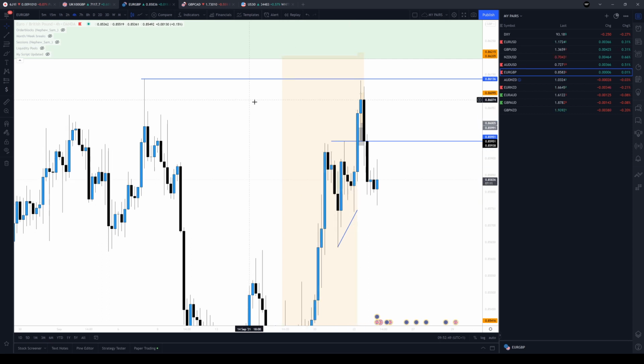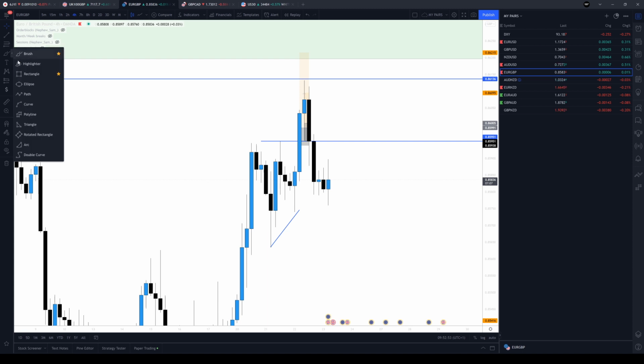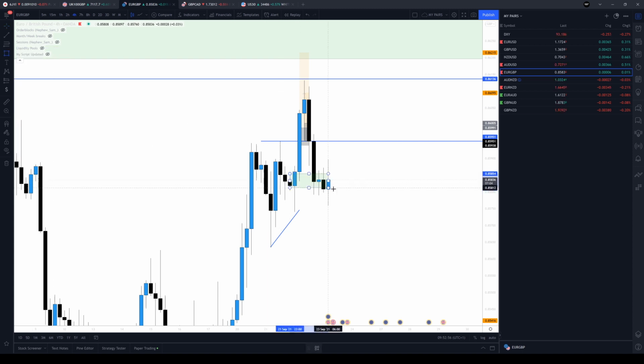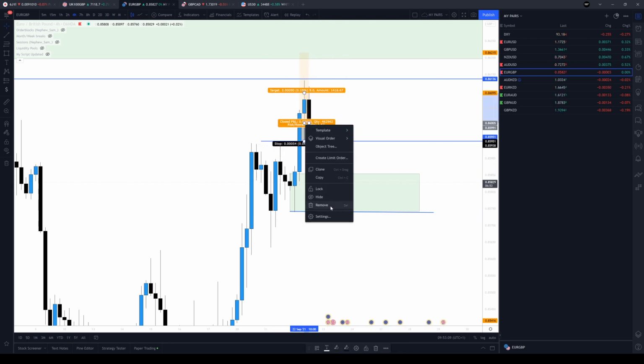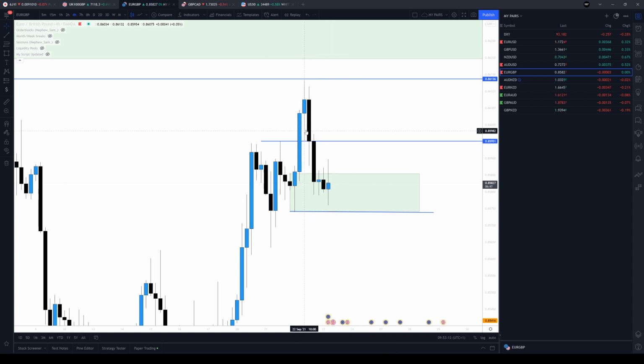Unless they close below this here, then I'll start looking at this as a breaker. Or we have high, break, bearish range, and then we can start looking at them potentially coming back up into the order block, right? So let's see what they will do from here, right?